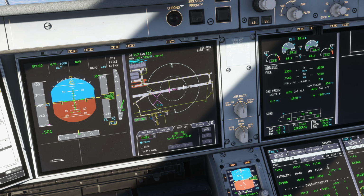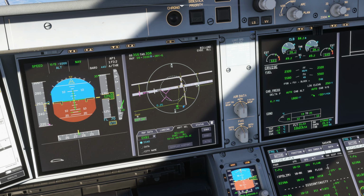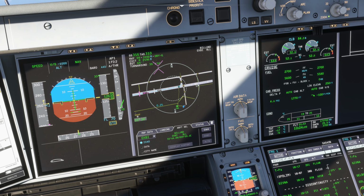And we can see that the dry line is here, and then after that we're going to vacate to the left at Mike. So we can click Mike as the exit, set BTV exit, and again we can see the landing distance 2,196 meters, runway occupancy time 69 seconds, and the turnaround is 39 minutes, and 59 minutes with idle reverse.